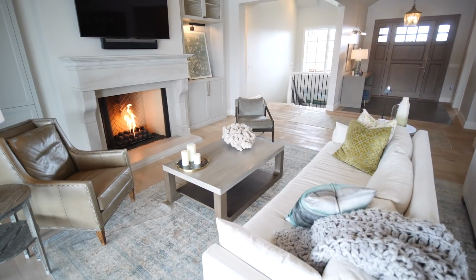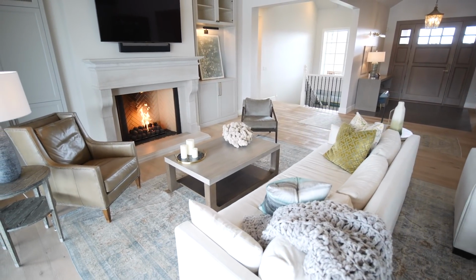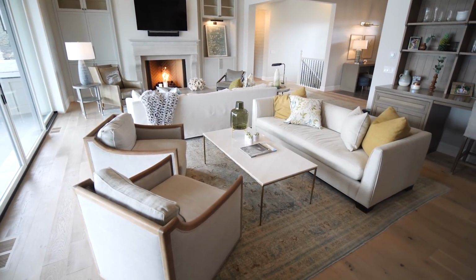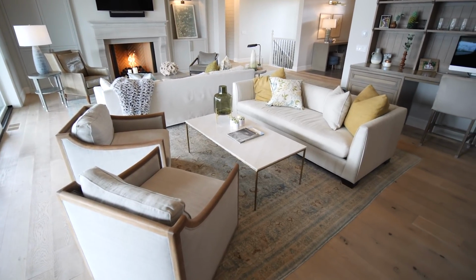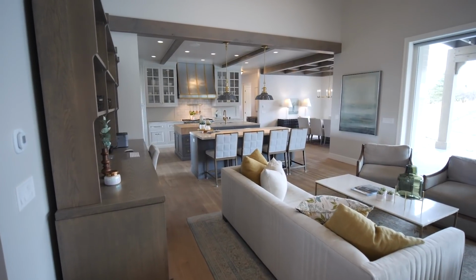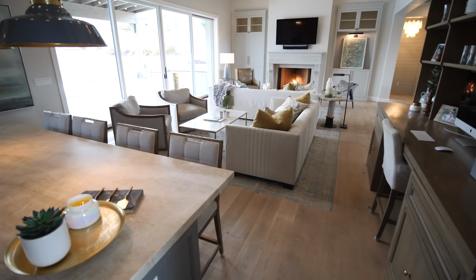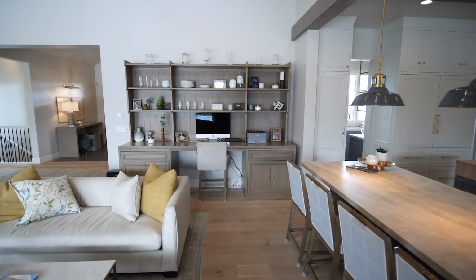The trick in these large rooms is setting up two conversation areas. So this is more of our intimate setting, our conversation area, maybe our game playing, and also still adjacent to the kitchen because of course we can never get anyone out of the kitchen. You'll see behind me is what I call home central.